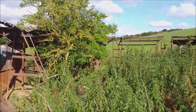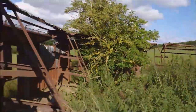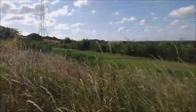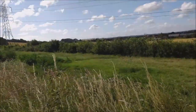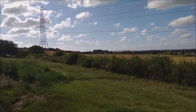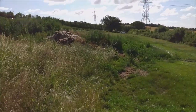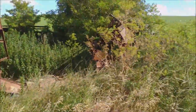Absolutely incredible. So you've got a ridge that goes behind, and then if you look out, you've got the main road, which is outstretching there. Just absolutely incredible. What a find. What a find to document, more importantly.